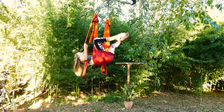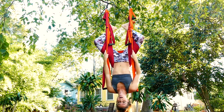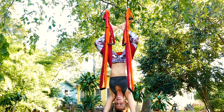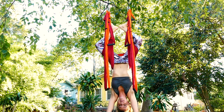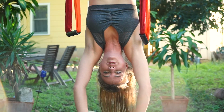Taking the knees wide, dropping back. You can move the handles out of the way and tuck. And now this time we'll just hang here. Really letting the spine go, let the hips go, let the knees go. This is really great traction in your spine.